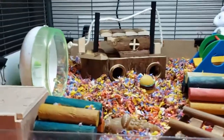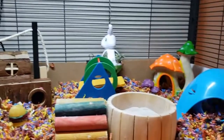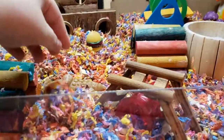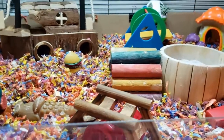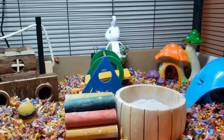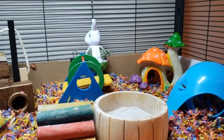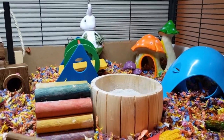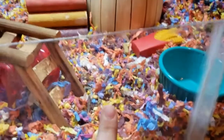Okay guys, so I went through, moved his stuff around, picked up some of the old substrate, and threw it away. I picked some stuff out, any old food out. We're gonna give him a new thing of food.